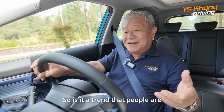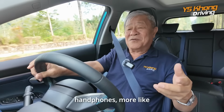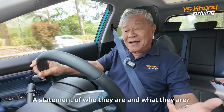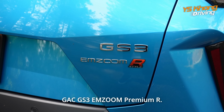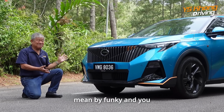So is it a trend that people are beginning to look at cars more like handphones, more like a fashion statement, a statement of who they are and what they are? I don't know. But this is the GAC GS3 EMZOOM Premium R. Look at the front. Now you know what I mean by funky.